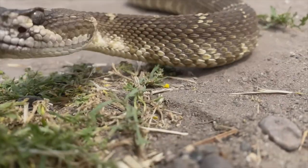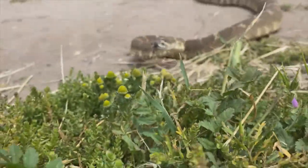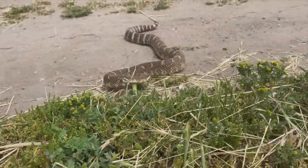He's just checking it out, trying to get back to his home. I'm gonna take a few photos, and then we'll let this guy on his way.